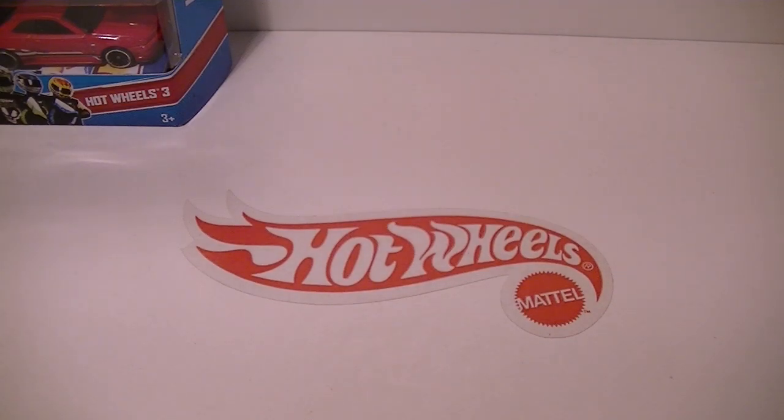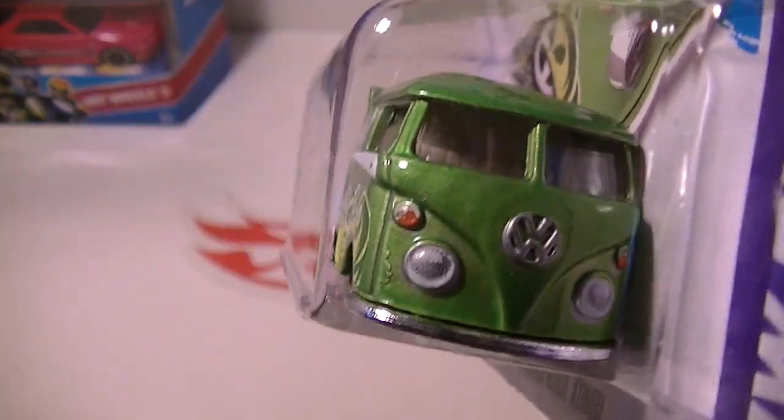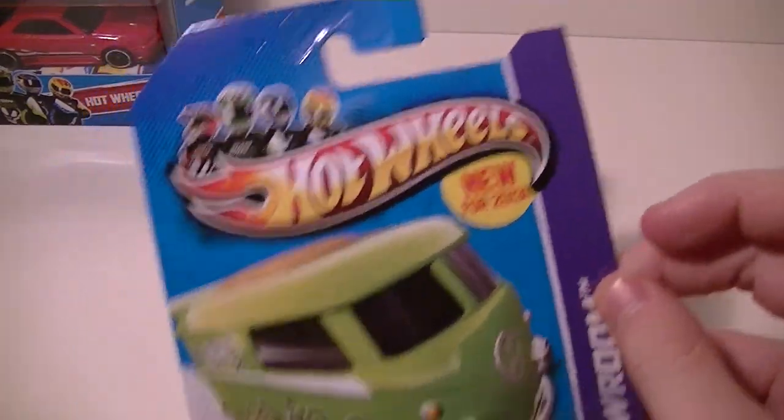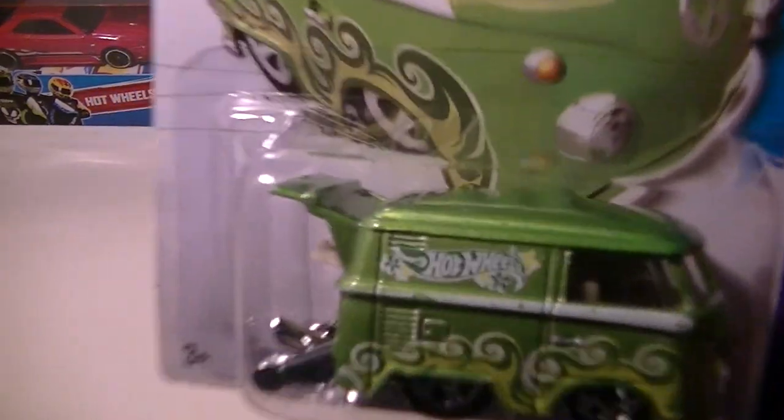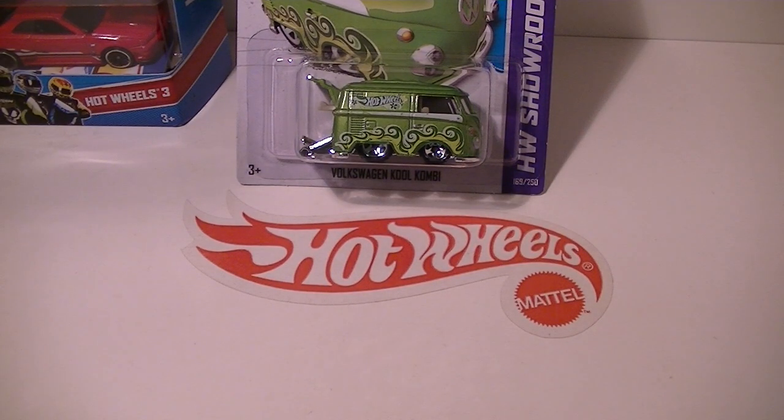And then I have two new mainlines that I had to get online because our stores don't have them. I got the Volkswagen Cool Combi. Now, this is sweetie sweet. I wish I could crack this thing so bad, but this is my only one. But hopefully our Target will get something in because the worker said to check on Friday because they might expect some cases in. I highly doubt it, but anything can happen.